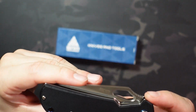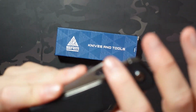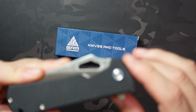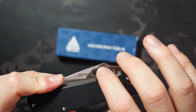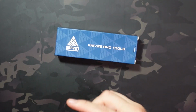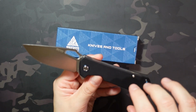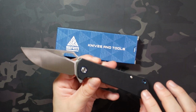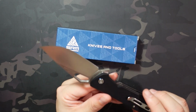There's also this thumb hole, which is nice because they didn't just drill or cut a hole into it. There's a little bit of ramping on there, you can see it kind of ramps down, so there's 3 layers there. It gives you really nice access to that thumb hole, and you can reverse flick it or regular flick it really well. And so everything about this knife, I think, is pretty good at $40. I'm really happy with this knife.